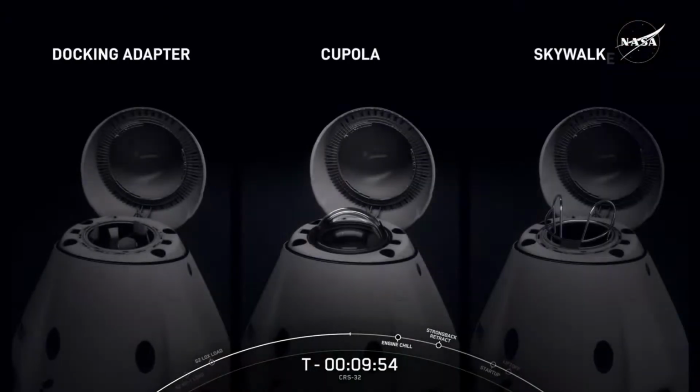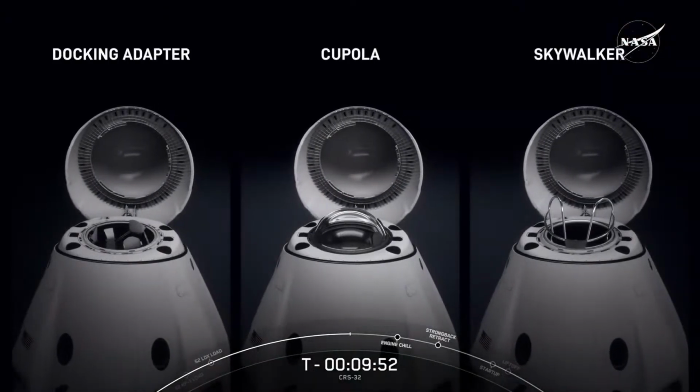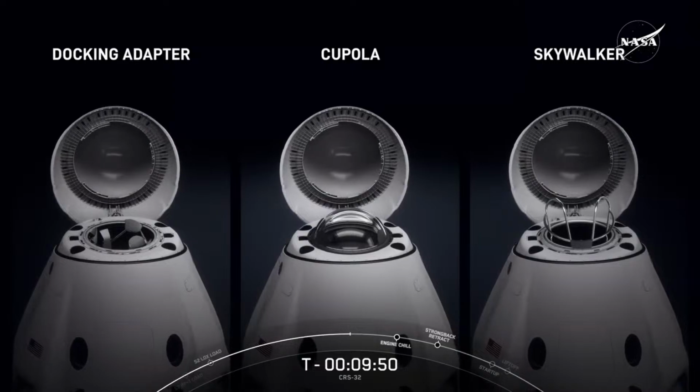SpaceX helps reduce the cost of space flight and increase reliability by bringing manufacturing in-house, which allows us to improve components like drogues faster and more efficiently. Over the last 5 years, Dragon has supported 17 human spaceflight missions and flown 66 crew members representing more than a dozen countries. With the capacity to carry up to 4 passengers, Dragon has proven to be a versatile spacecraft.